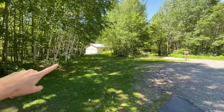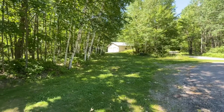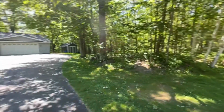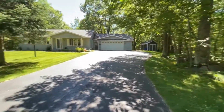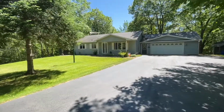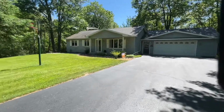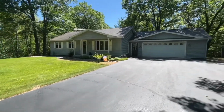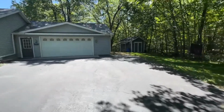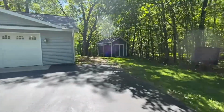This is a huge pole shed that is part of this property. It's on over 5 acres. That does have a separate natural gas and electric service. So really nice privacy. There is a park, public land that borders it on this side, so no neighbors on that side. This is so private, and it does have an extra garden shed here, and then we're going to go in the backyard.